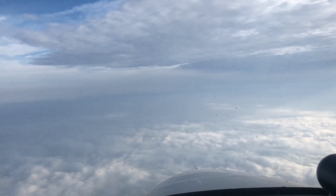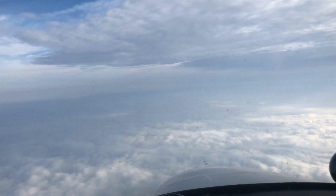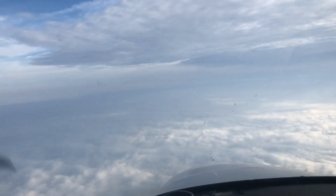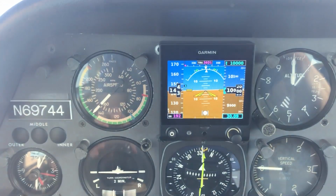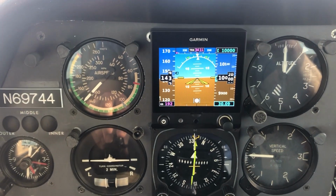Fort Worth Center, good morning. Twin Cessna 744, level at 10,000. Twin Cessna 744, Fort Worth Center, good morning. Palestine Outlander 3016.